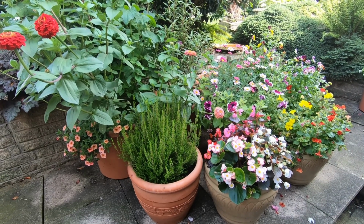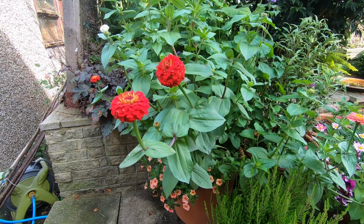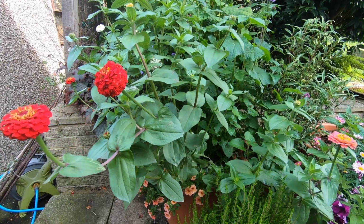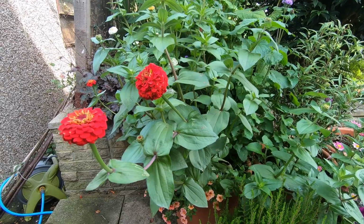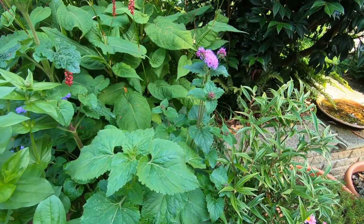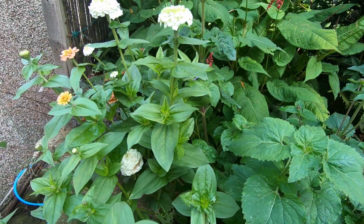One of the things that's quite surprised me this year is just how big these zinnias have grown. I put one or two zinnias in this pot that were left when I planted them up in the garden and on the allotment, but I didn't expect them to grow quite as big as this. There's also a couple of ageratums in there too, which have also grown quite tall.